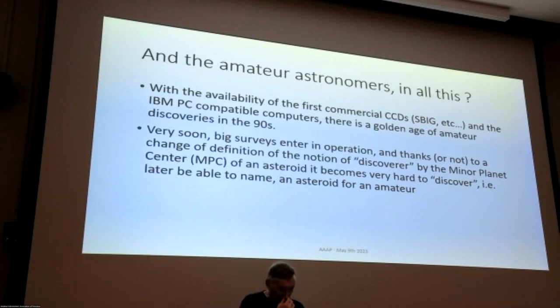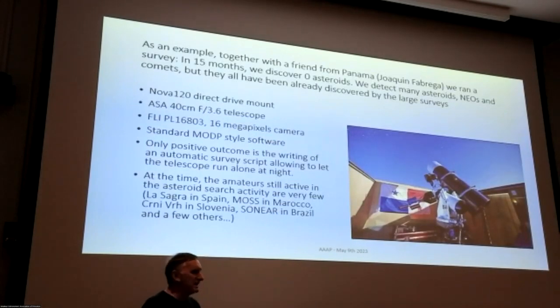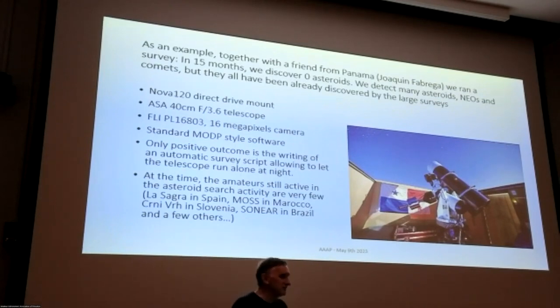In my case, I will explain a bit more, but a friend and I started a survey in 2015 with a 16-inch and a 16-megapixel camera, and we really felt we would be able to find things. And after 15 months, we stopped, because we had seen a lot of asteroids and comets, but they were all already discovered. So you lose your time and money for nothing. At the time, there were still a few amateur groups observing and discovering a few things, but it was very hard to get a lot of discoveries.